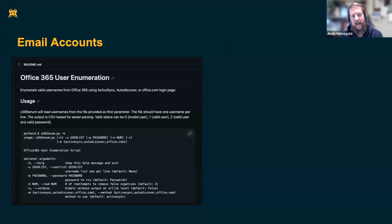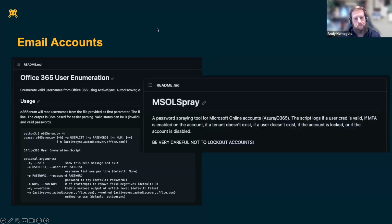If we find somebody's running O365, one of the first steps we tend to take is start to enumerate user accounts for that organization. So you can do user enumeration and password brute forcing for this. O365 user enumerator is super useful. MSOLSpray is the Microsoft Online spraying tool.